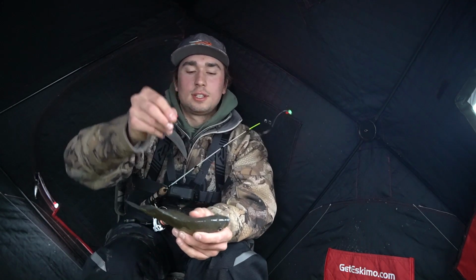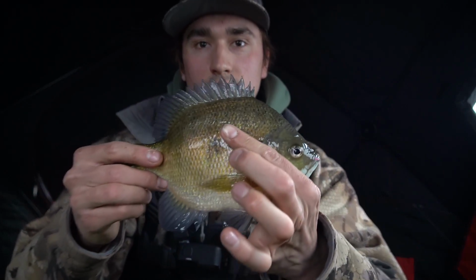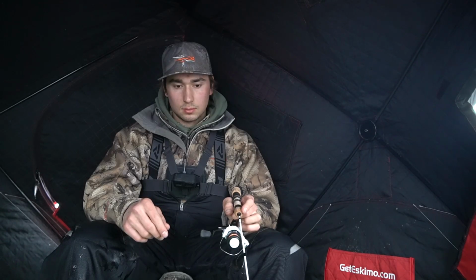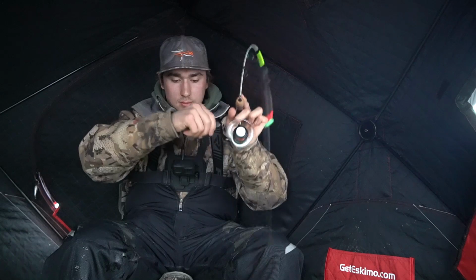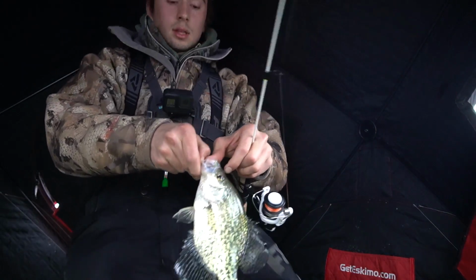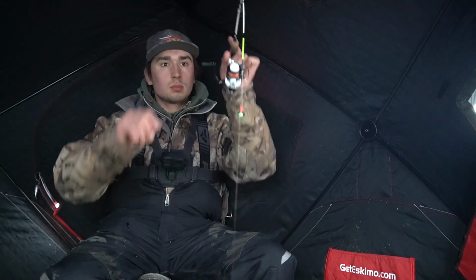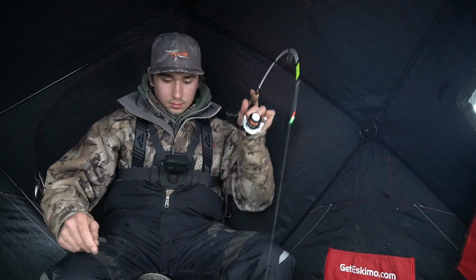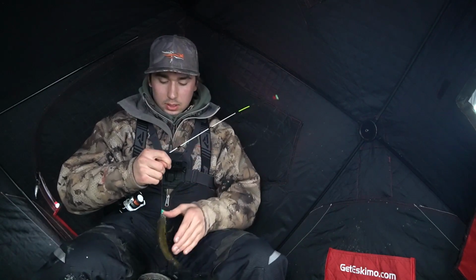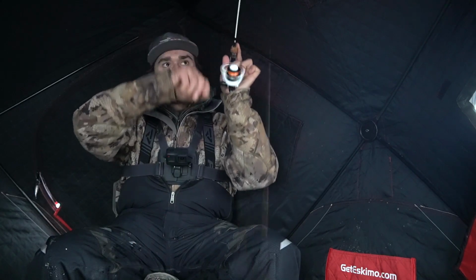That's my first fish today on a plastic. And that thing is massive. There he is. Decent crappie. That is my first crappie of the day. Not bad. Another one, baby. Decent sized pumpkin seed. There he is.